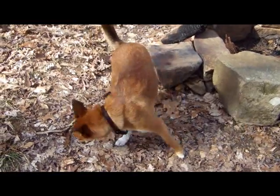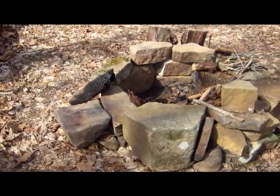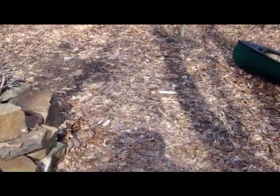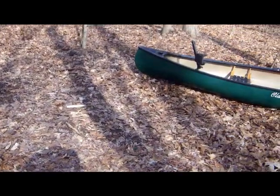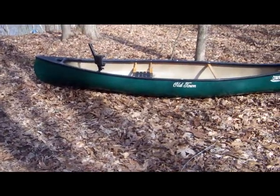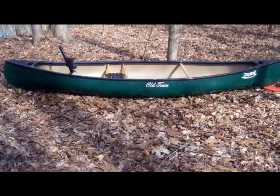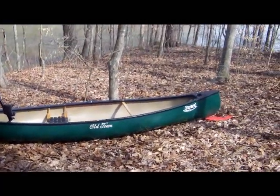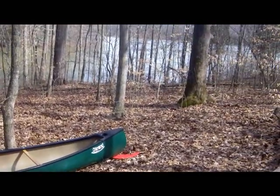Labrador and I are at camp. We paddled every little alcove of the lake. Took us like 2.5 hours. The boat is up because I don't need to paddle anymore today. I need to set up camp.